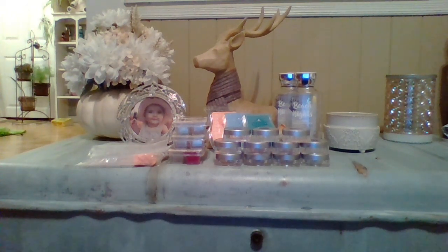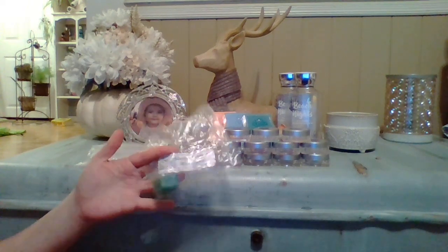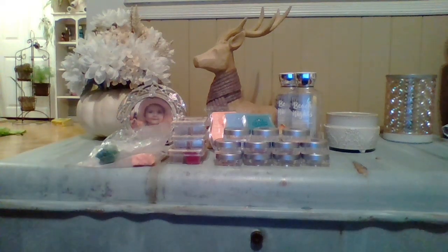The next one is Make Sense Candle Shop, which is my custom blend that I ordered through her. It was shaving cream and olive branch. She uses polypropylene bags, but they don't seal, so that doesn't have any scent left in it.